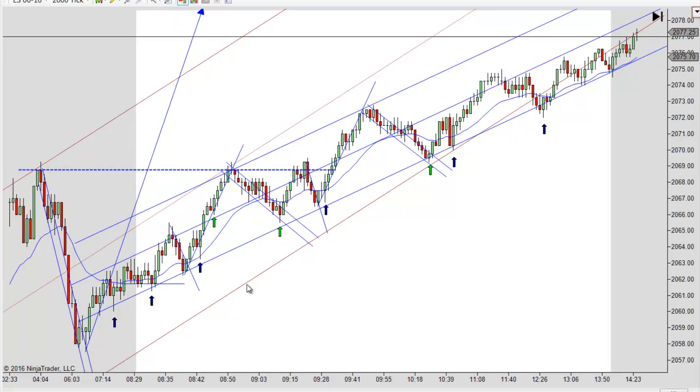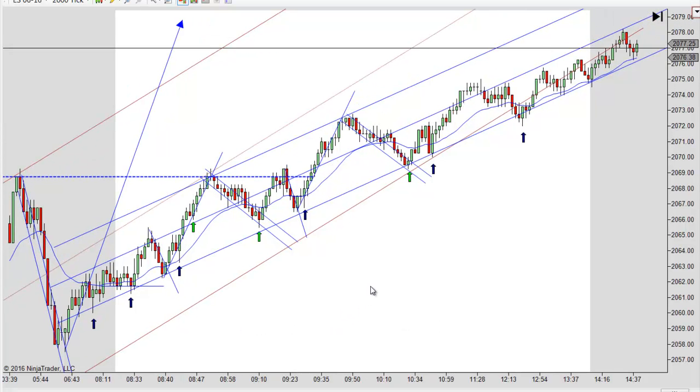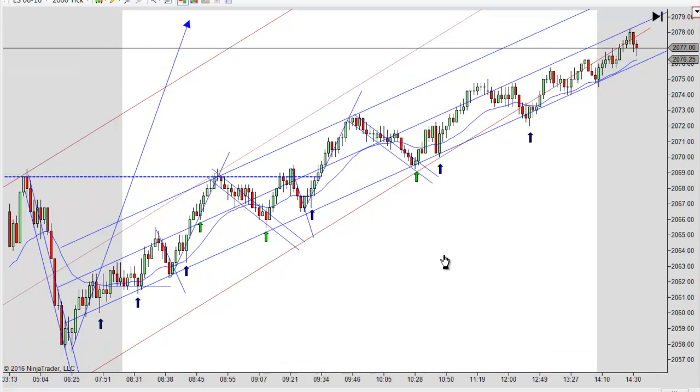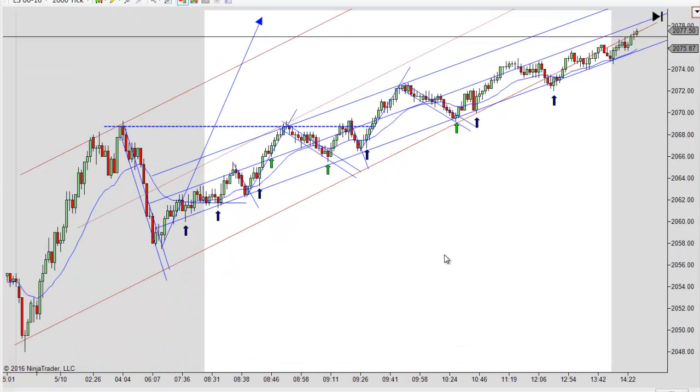You only had to catch a couple of these. Several of these had runners. So you only had to catch a couple of them, really. But if you can get two or three trades out of this whole day, and you can catch a couple of runners, you're good to go. And so there's not much else we can say about that. This one's going to be short and sweet.